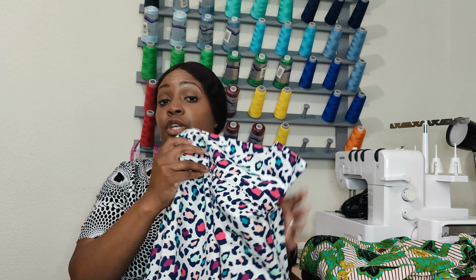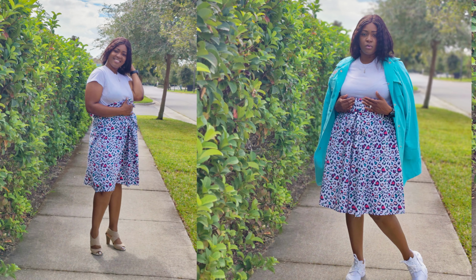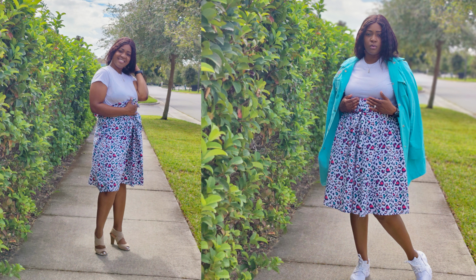Yes, yes, yes. I do have a little bit of fabric left, which I think I'm just going to make a tank or something to go with the skirt. I paired the skirt two ways. So I paired it with a white top and nude heels, and then I paired it with tennis shoes to give a dressed down look. And then I also paired it with a shacket, which I will talk about here shortly.